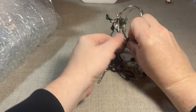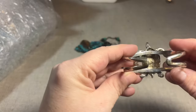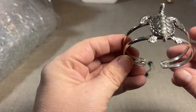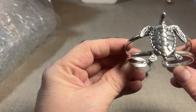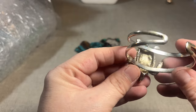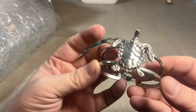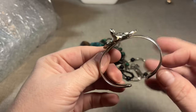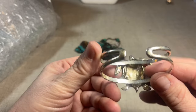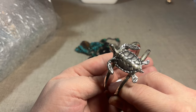All right, let's see. Let's be careful. I'm not seeing a signature or a 925. The cuff part is hitting me as silver. The turtle is not, but I will test this to see if it is sterling. And if it is, that's great. And if it's not, somebody will love her. So cute.